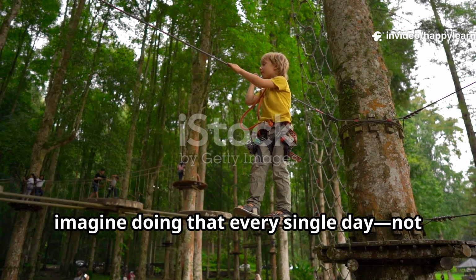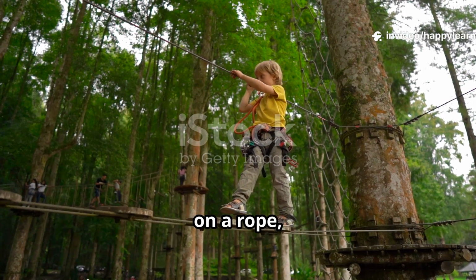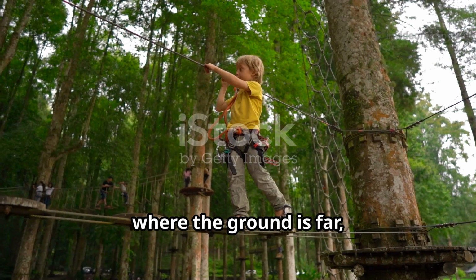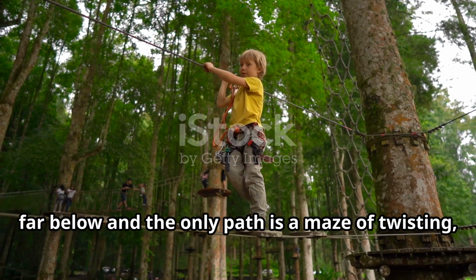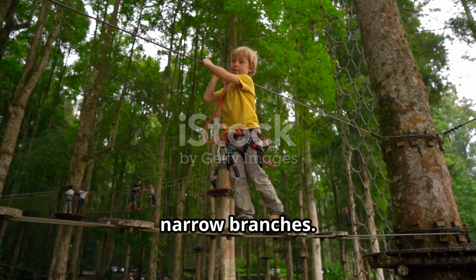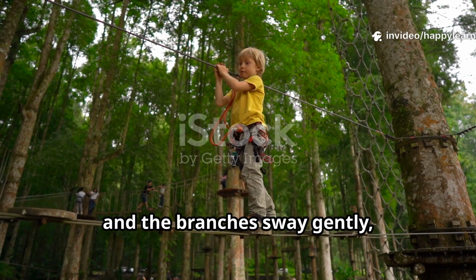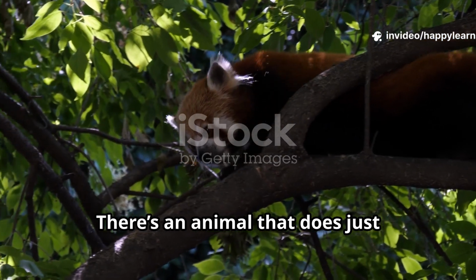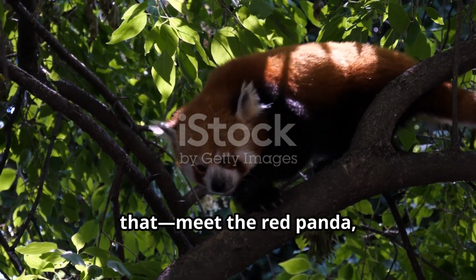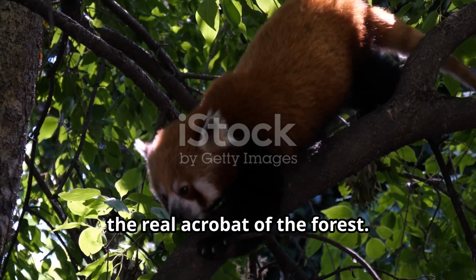Now imagine doing that every single day, not on a rope, but high up in the treetops, where the ground is far, far below, and the only path is a maze of twisting, narrow branches. The wind rustles the leaves, and the branches sway gently, making every step a new challenge. There's an animal that does just that. Meet the red panda, the real acrobat of the forest.